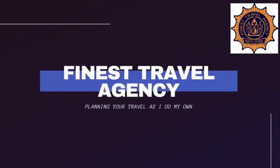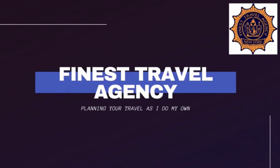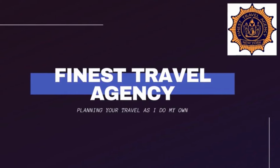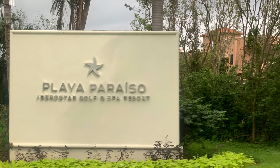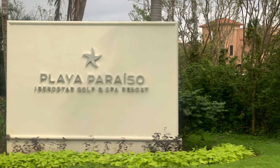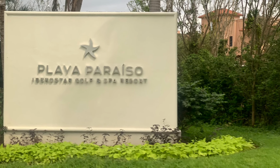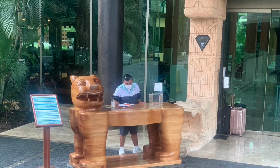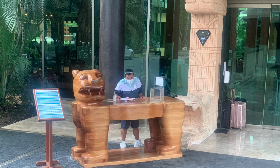Today I want to talk to you a little bit about a site visit that I did at the Iberostar Paraiso complex in the Riviera Maya section of Cancun. The Playa Paraiso complex is made up of 5 different Iberostar hotels: the Iberostar Grand Paraiso, the Iberostar Selection Paraiso Maya, the Iberostar Selection Paraiso Lindo, the Iberostar Paraiso Del Mar, and the Iberostar Paraiso Beach. We began our visit at the Iberostar Selection Paraiso Maya.